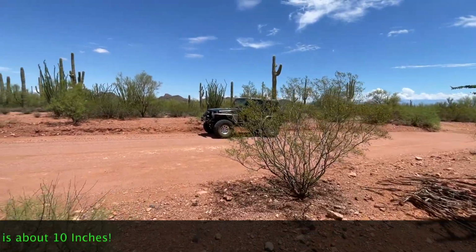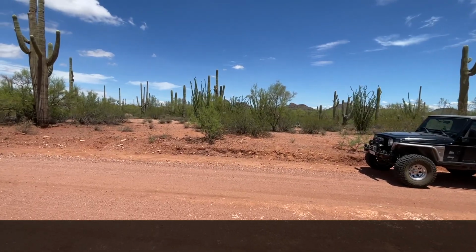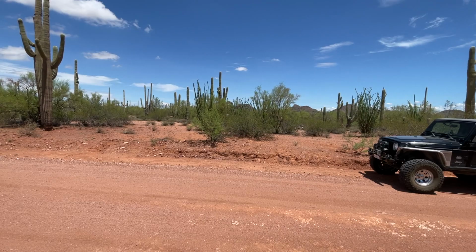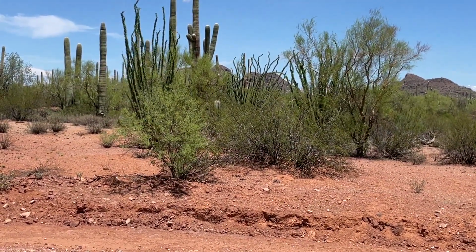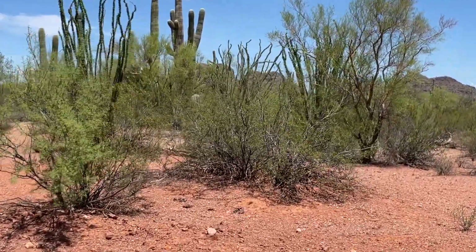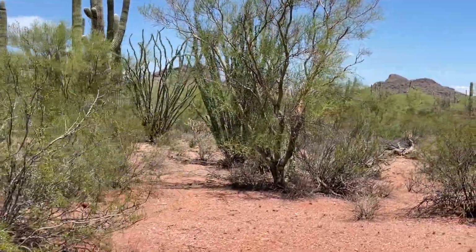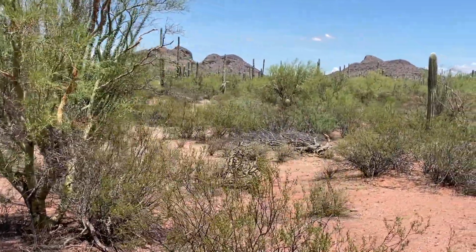There's some more ocotillo across the road there, right over there. Let me see if I can zoom in. They are all leafing out. The rain has a lot of nitrogen, and that helps all the plant life grow.